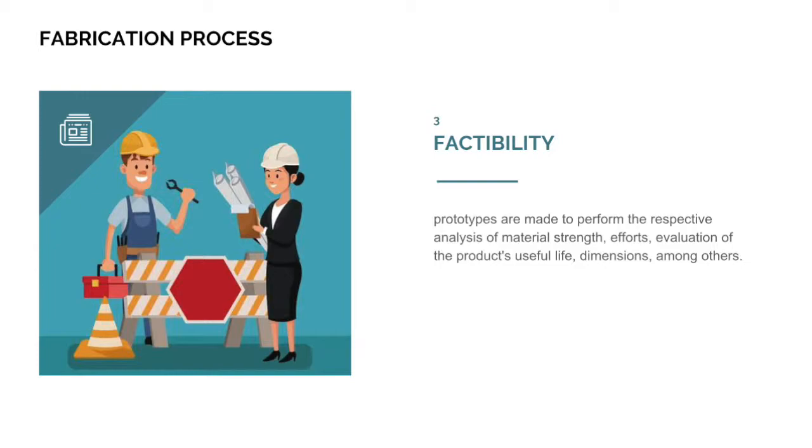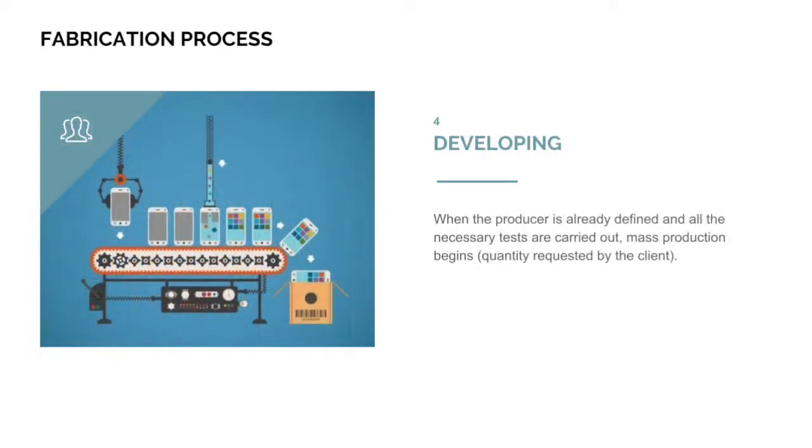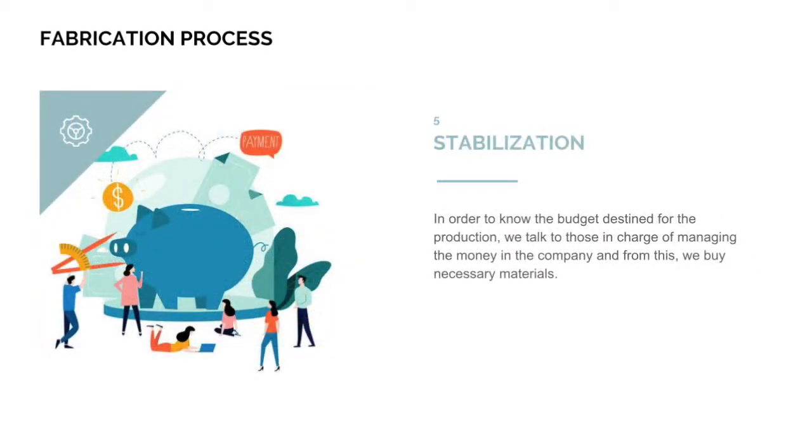In the feasibility phase, prototypes are made to perform the respective analysis of material strength and effort, evaluation of the product's useful life, dimensions, among others. After that, in the developing phase, when the producer is already defined and all the necessary tests are carried out, mass production begins. Quantitative requests by the client. In the last phase, stabilization, in order to know the budget destined for the production, we talk to those in charge of managing the money in the company, and from this, we buy necessary materials.